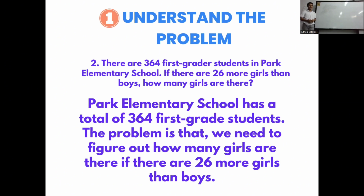First, let us understand the problem. The problem is that the Park Elementary School has a total of 364 first grade students. So there are 364 first grade students. And we need to figure out how many girls there are if there are 26 girls more than boys.